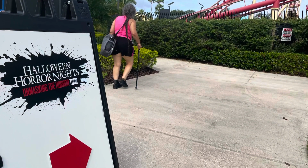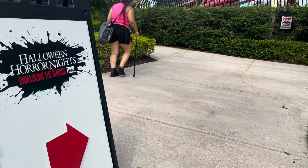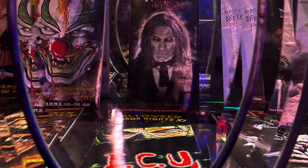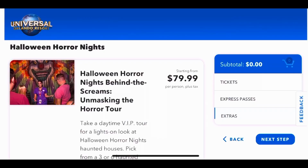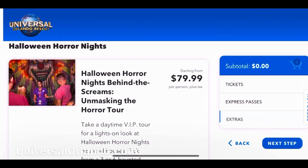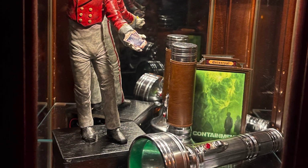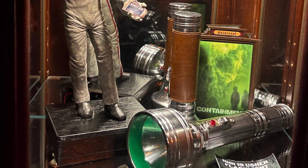The Halloween Horror Nights Lights On Tour is a behind the scenes, up close and personal tour that you can see looking at the houses that they have on display for that current Halloween year. During these houses, the lights are on and you get to see things up close that you wouldn't see as you are screaming your head off through the houses.